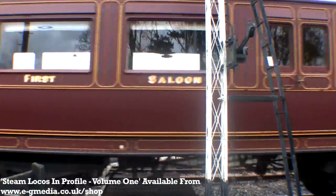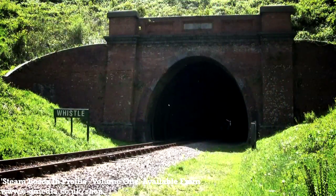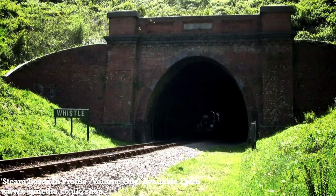A symbol of Victorian engineering. Small in size, with a sharp bark and surprising bite, their history is one of the longest of any standard gauge design.